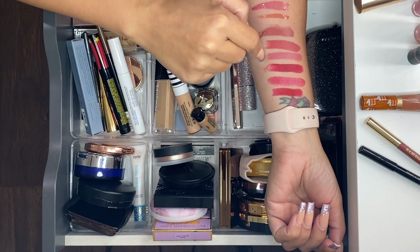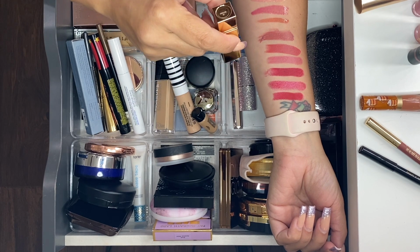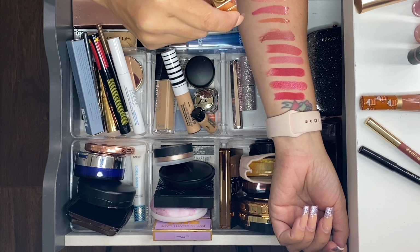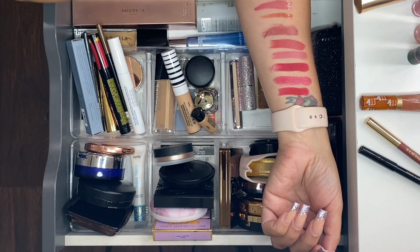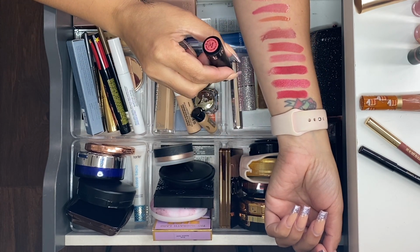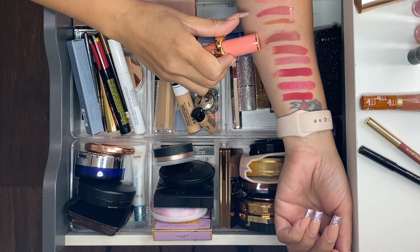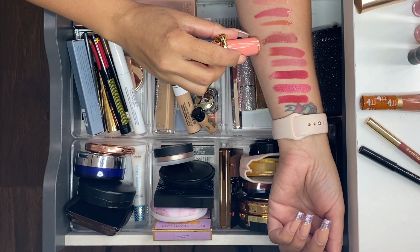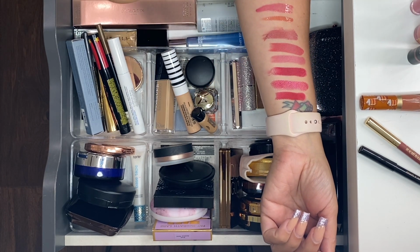Right next to it, I have YSL. This is in the shade 70, I guess. Shade 70, this one. Right next to it is by Kylie, and this is in the shade Madeline. Right over here, I have the Pat McGrath negligee. This is the Bridgerton second collab. Yeah, the shade is negligee.